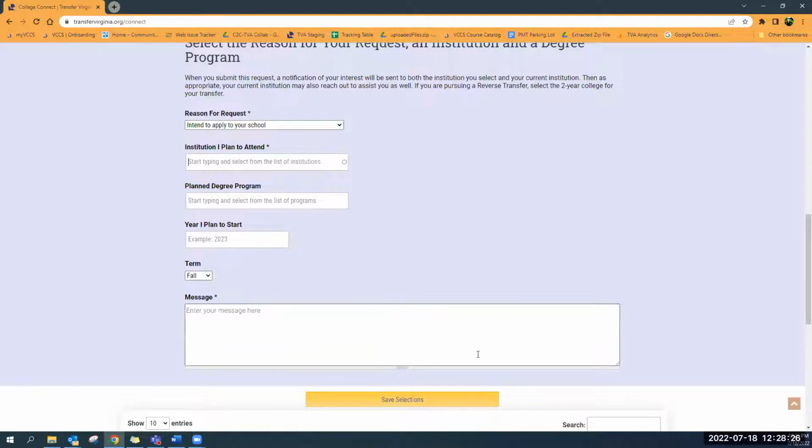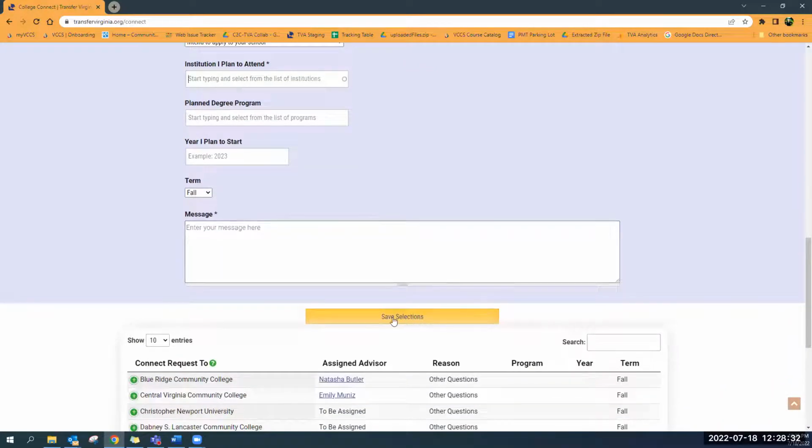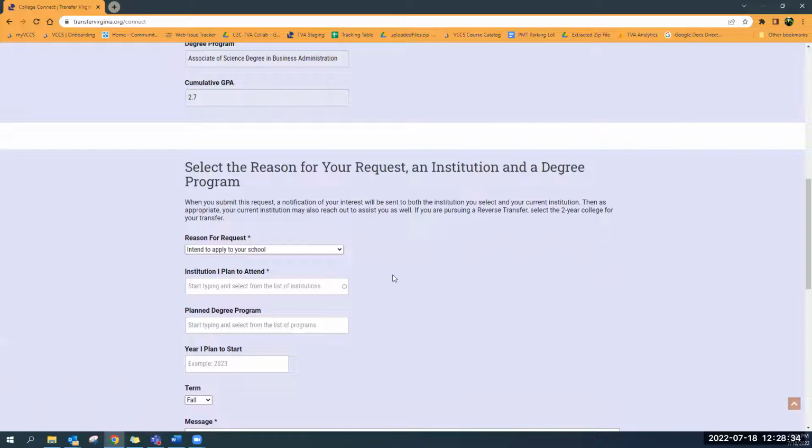This message is free flow text. So I would like to schedule an appointment with an advisor. When you save the selection, it sends the message through the portal. And so the people operating the portal at that institution will get the message. And it also sends an email to the advisor manager, which is a role through the portal at that institution. And then they have internal processes to then send that message out to the appropriate person. In this case, if I want to meet with an advisor, they're going to send it to an advisor, and specifically to that program if the university has advisors for programs.